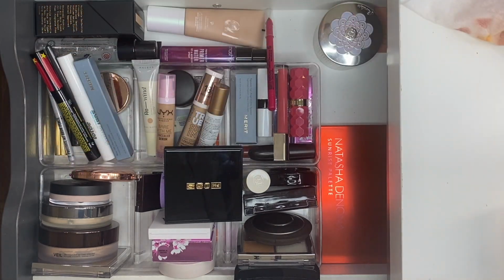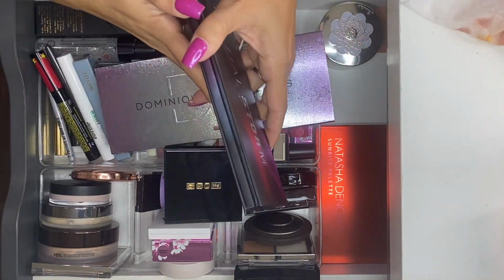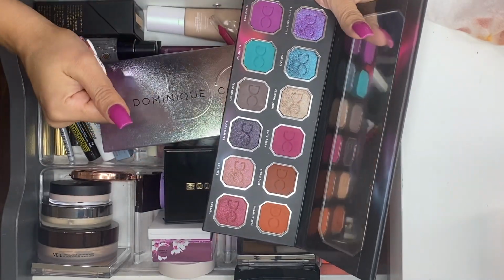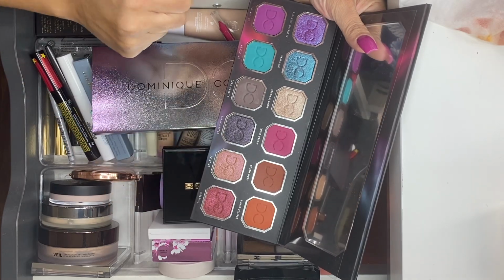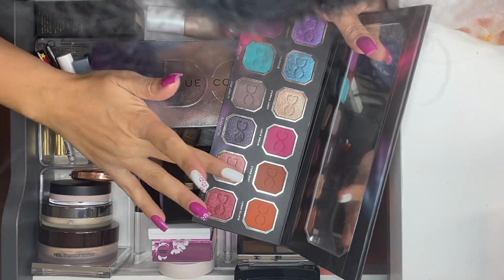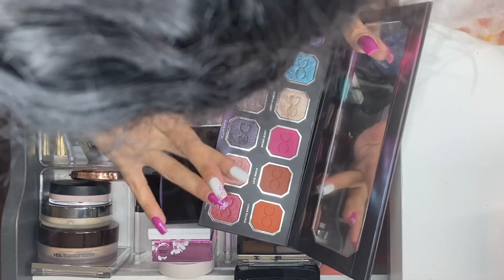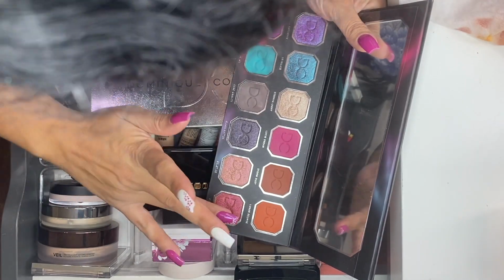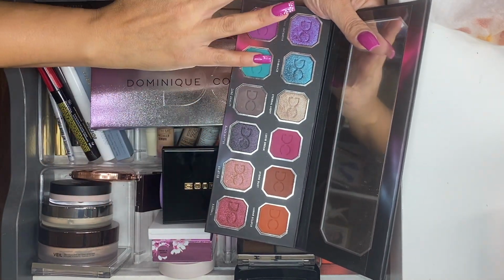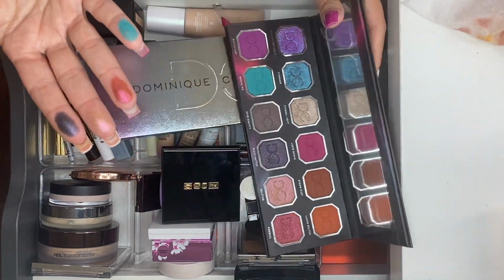Let's do Dominique Cosmetics. This is Celestial Storm. It's been a long time since I played with this one too. Let's swatch this guy. This one. Looks like it's hard pan, so I'm gonna have to try and fix that. Let's do this guy.